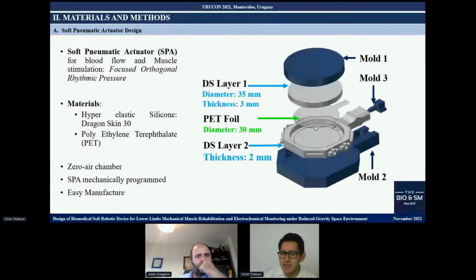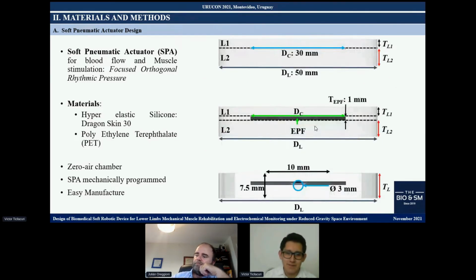Additionally, we use polyethylene terephthalate, or also known as PET, a plastic, to make a zero air chamber and prioritize only one direction of deformation because of that. The PET is both extensible and flexible. With these materials and design features, the SPA is mechanically programmed since it concentrates the deformation energy towards one direction, to the user, and limits the deformation in the direction where it's not required. Additionally, the manufacturing process would be significantly reduced.